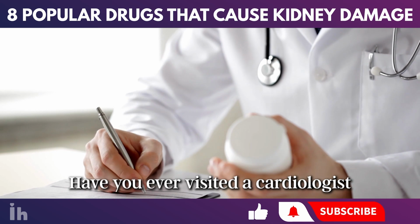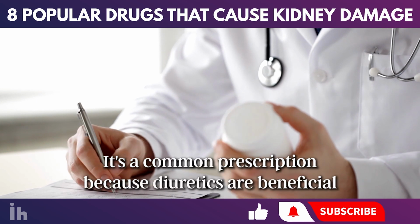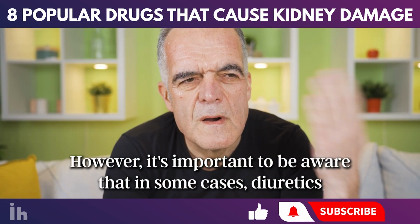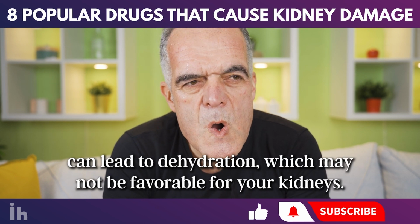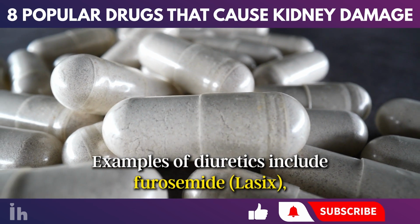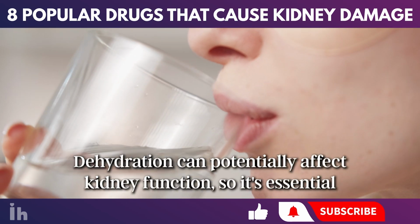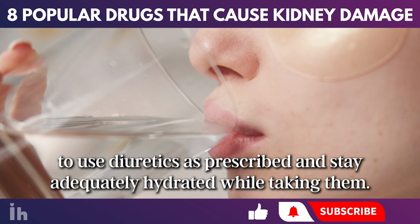Have you ever visited a cardiologist who prescribed you a diuretic for hypertension or heart failure? It's a common prescription because diuretics are beneficial for both conditions, helping the body eliminate excess fluid. However, it's important to be aware that in some cases, diuretics can lead to dehydration, which may not be favorable for your kidneys. Examples of diuretics include furosemide (Lasix), hydrochlorothiazide, indapamide, and chlorthalidone. Dehydration can potentially affect kidney function, so it's essential to use diuretics as prescribed and stay adequately hydrated while taking them.